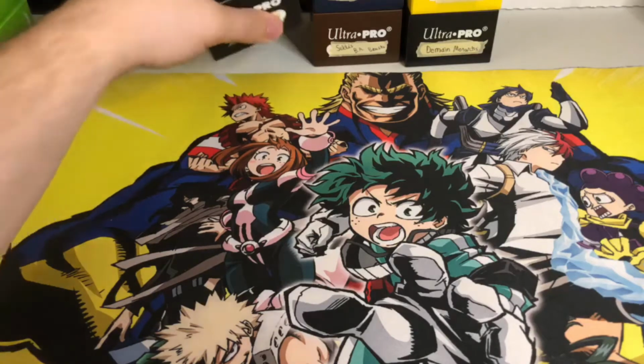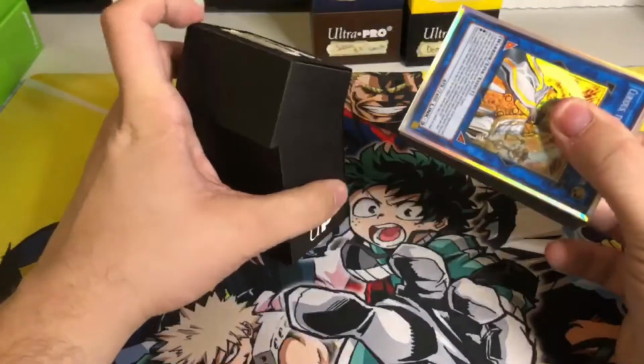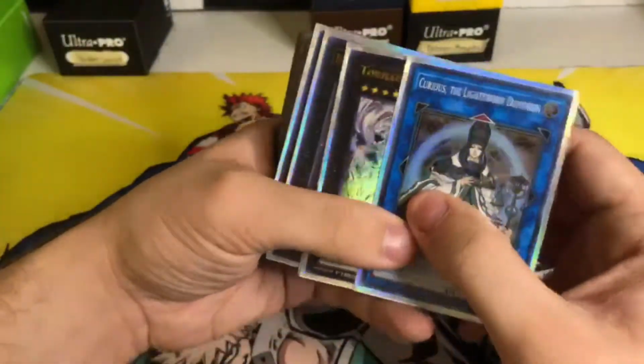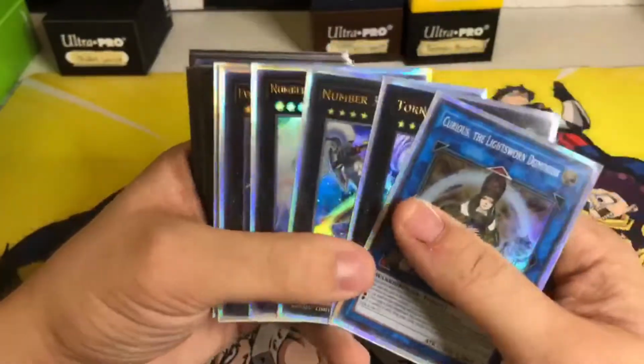Sometimes you'll see some loose non-sleeved cards that I just have in there in order to test the waters and be like, oh, this might be good in this deck, but I'll forget about it. So I'll just put it in the deck box, so that way next time I look at the deck, I'll know to mess around with it.